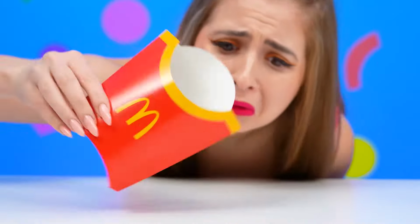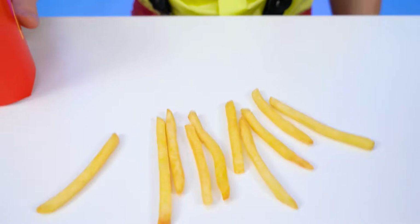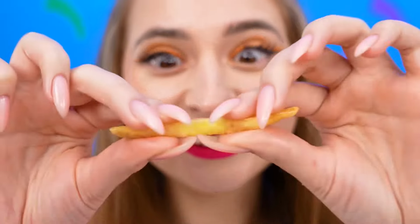French fries. How is it I have only one fry? Yeah, even average size is not enough. Whoa, I got lucky. Look at that, a whole tower. Julie, what a bummer. You have only one fry. Yeah, funny. What a smell. Poor fella. Eat already. I'll eat it whenever I want.